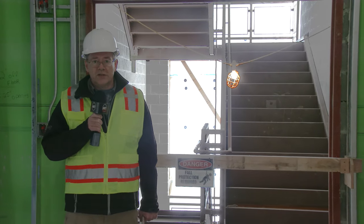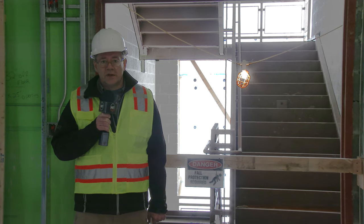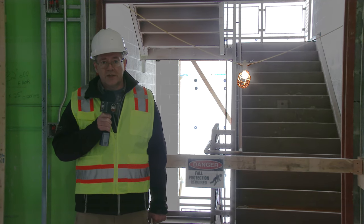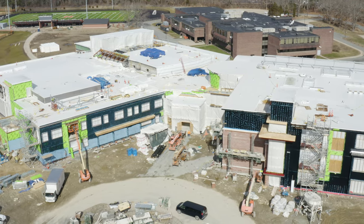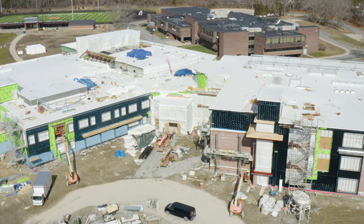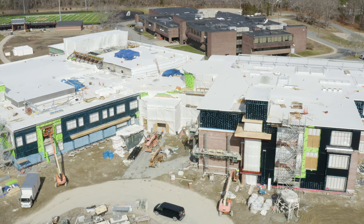I'm standing in front of the entrance to stairwell number 2. Stairwell 2 is very useful because it goes all the way to the roof. Once this stairwell is complete, we'll be able to take down the exterior access stair and finish up the brick on that side of the building.